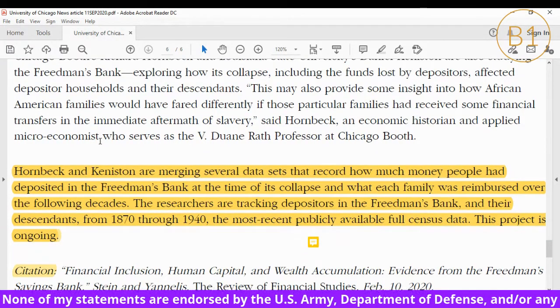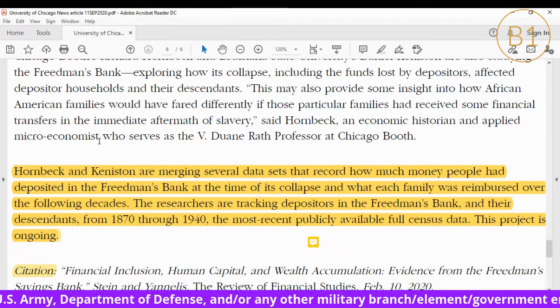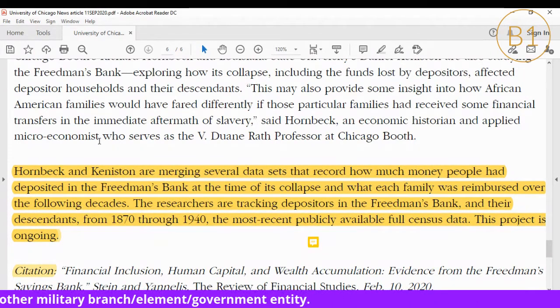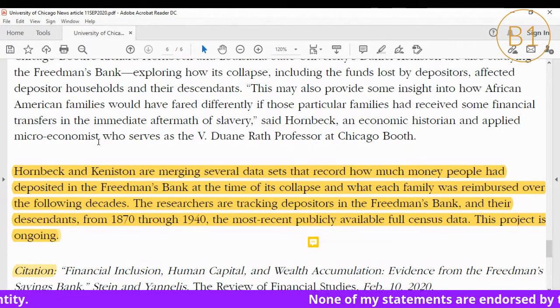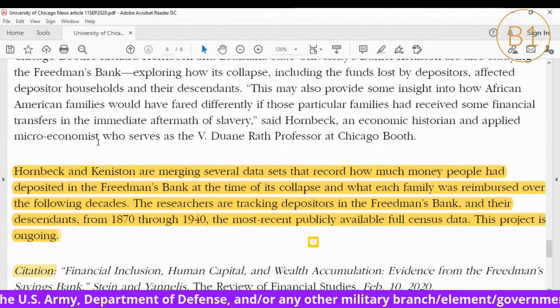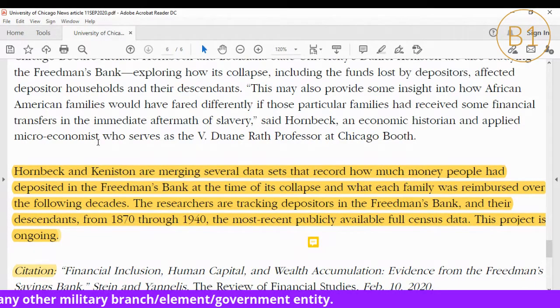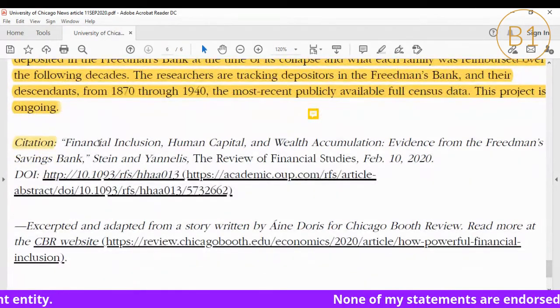Hornbeck, okay. So Professor Hornbeck and Professor Keniston are merging several data sets that record how much money people had deposited in the Freedman's Bank at the time of its collapse and what each family was reimbursed over the following decades. The researchers are tracking depositors in the Freedman's Bank and their descendants from 1870 through 1940, the most recently publicly available full census data. This project is ongoing. And this is the end of the article.